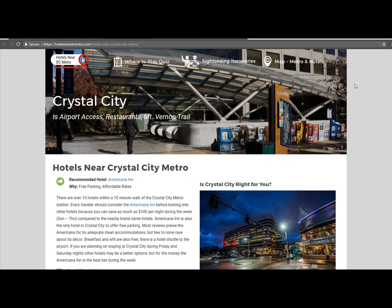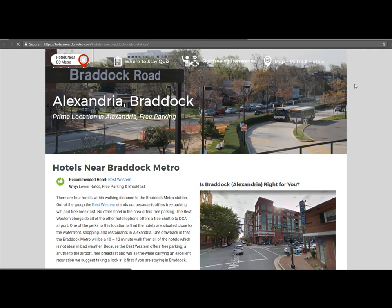A runner-up to Crystal City was Alexandria, which is south of the airport. Only hotels near the Braddock Metro Station in Alexandria offer a shuttle to the airport. One drawback to these hotels is that they are 5 to 6 blocks away from the metro. This walk would be comfortable on days when the weather is nice, but may not be desirable when the weather is poor. On the upside, hotels near the Braddock Metro are also closer to the Potomac riverfront and closer to Alexandria's charming Main Street restaurants and boutique shops.